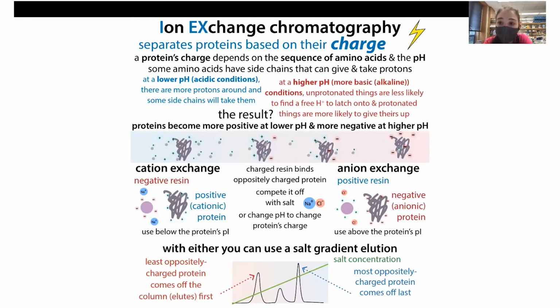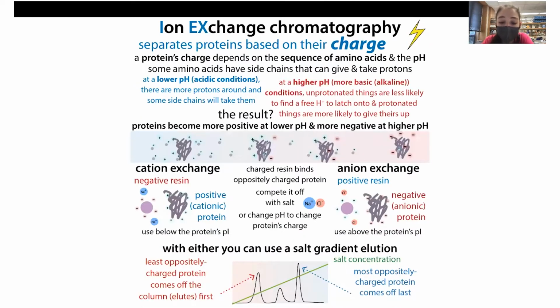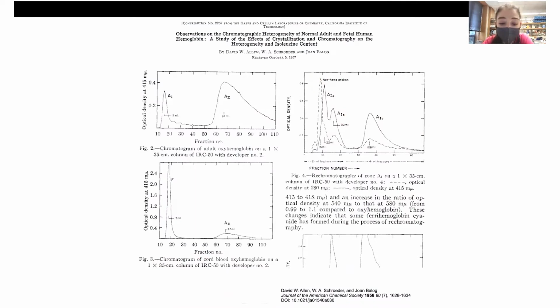This is because the pH is a measure of proton availability. At a lower pH, you have a higher concentration of protons, and so things are more likely to be protonated, and vice versa. And so the pH is going to affect the charge of the protein and how it'll run. If proteins have modifications that change their charges, then you can separate the different versions of the same protein using some chromatography methods.